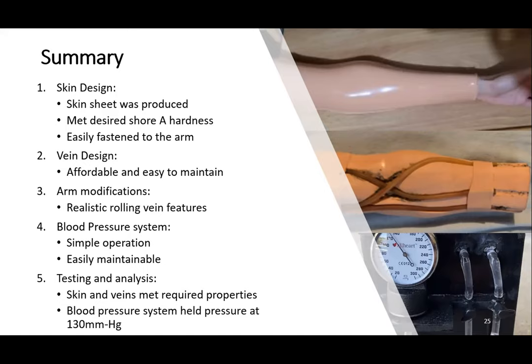The vein design worked really well. We actually have an external layout as opposed to an internal layout, which makes maintaining it very easy. Adding the realistic rolling vein features just increases the learning experience for the nursing students that much more, in addition to having the blood pressure system that is easy to operate and can add to that learning experience. We also have data that can support our findings for the skin sheets.